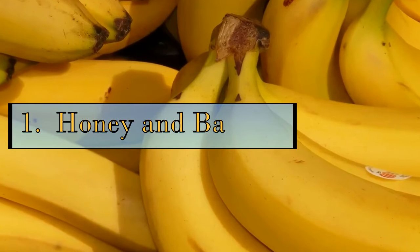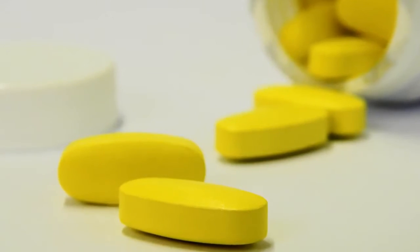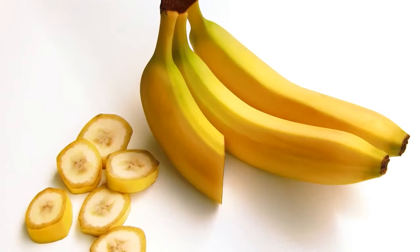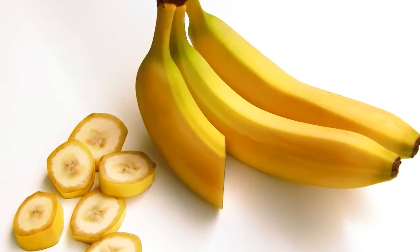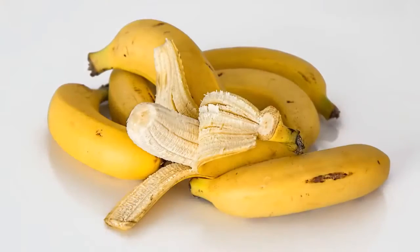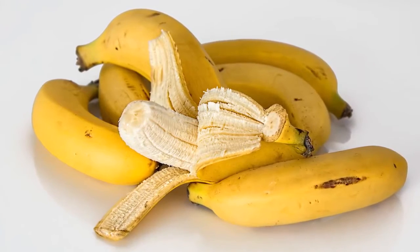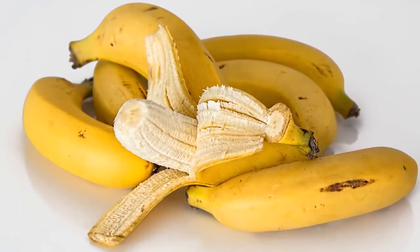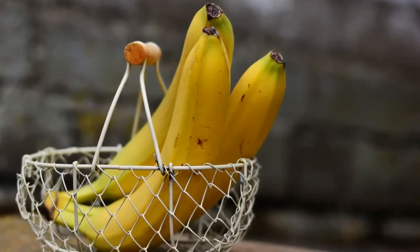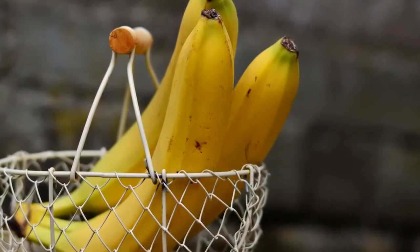1. Honey and banana. Banana contains vitamin A, C, E, amino acids, B vitamins as well as potassium. Potassium helps to heal dry and dehydrated skin, moisturizes the skin and also makes it soft and supple. Banana helps in exfoliating the skin and then gets rid of excess oil, impurities and dead skin cell buildup, which often make our skin look dull. Vitamin C in banana helps in brightening the skin as well as preventing excess oil buildup on the skin.